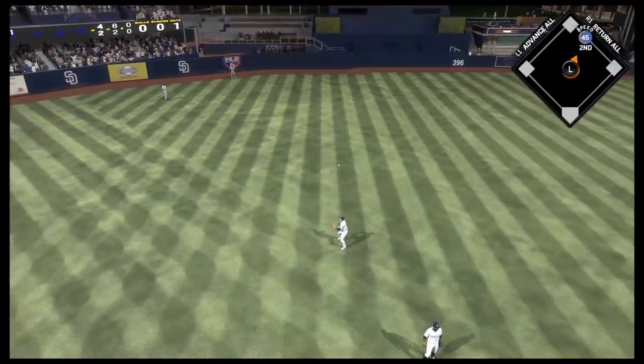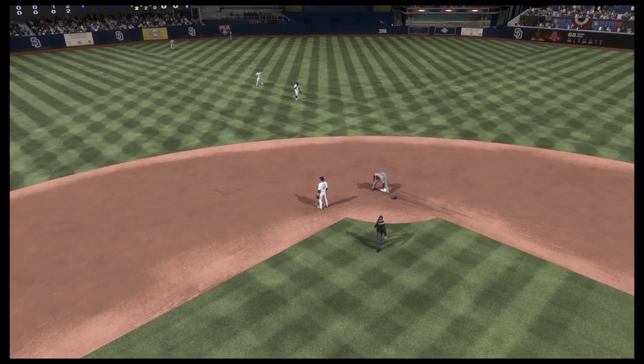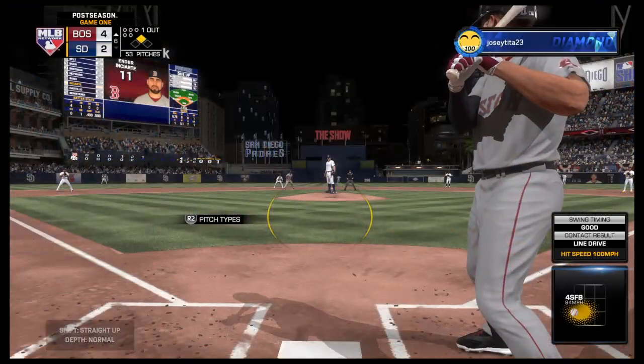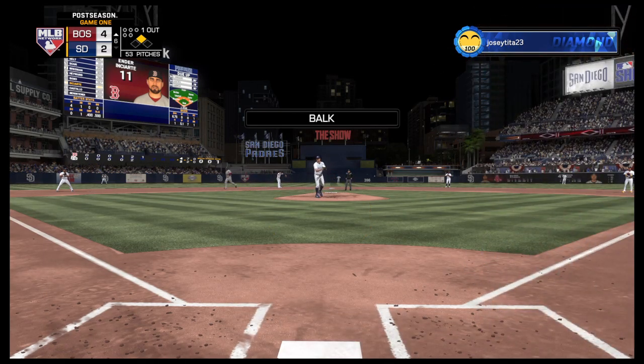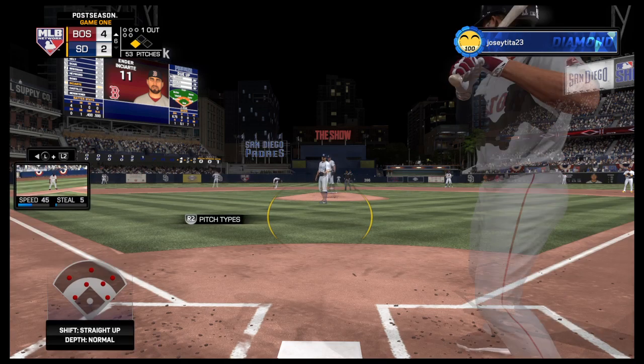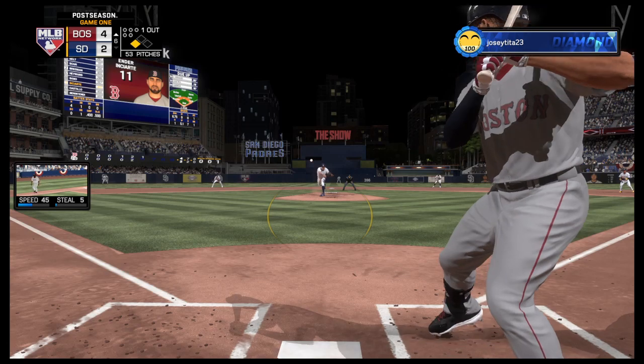He'll get it into second. And he's in there safely. He's got a double. Here's Ender Inciarte. No hits in 2 trips to the plate for him in the ball game. And I believe perhaps a balk has been called here. Yes, it has. And that's going to move the runner up to third now with still just 1 away.